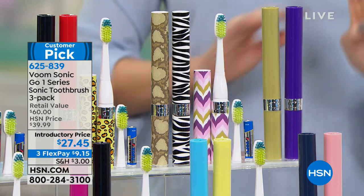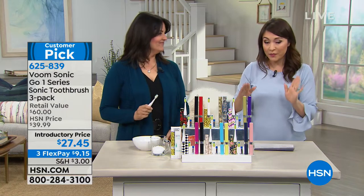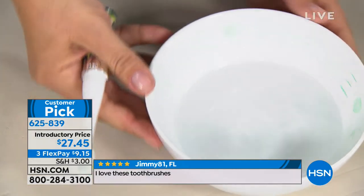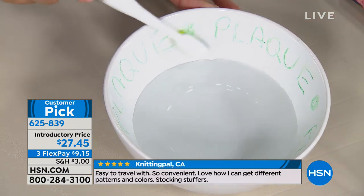You're going to get all three. It's going to come already with one of the toothbrush heads on there. You're going to get an extra one for each toothbrush. It's coming with the batteries already. Now let's get down to the nitty gritty. Now, here's what I did, because I know that you would never wake up in the morning with disgusting film that could remotely resemble green crayon. So take a look at this. I wrote the word plaque just to give you an idea, but look how easy this is without even using toothpaste, okay?